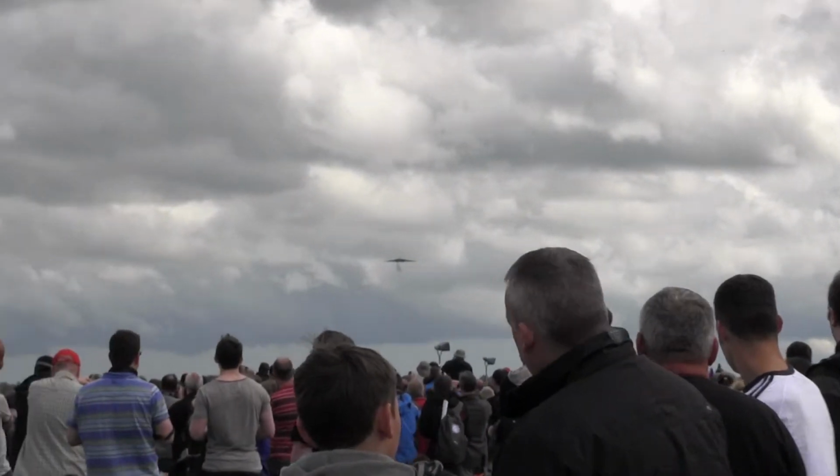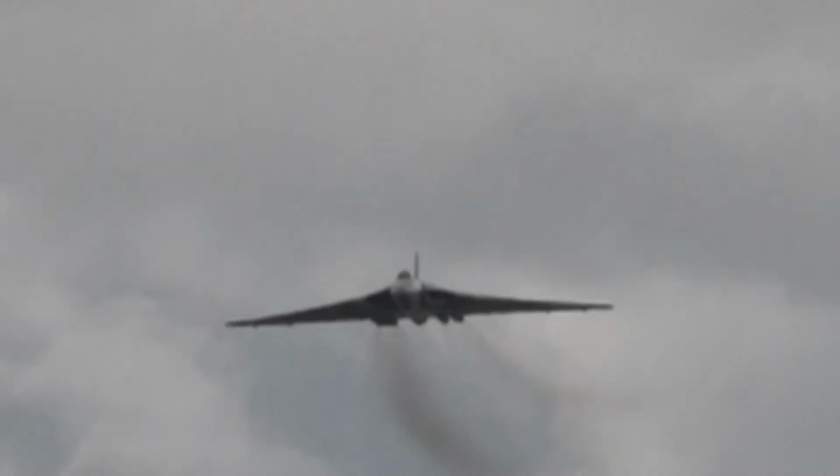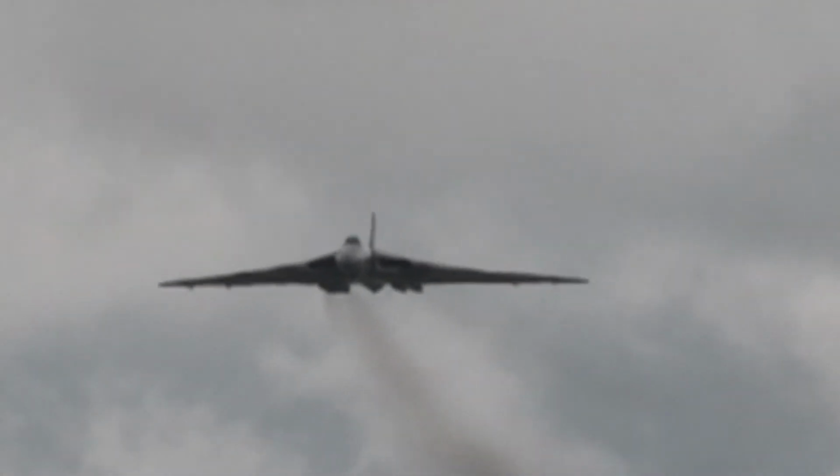Given your money, which just shows, I think, how much everybody does love this aeroplane. And there she is, approaching from the right.